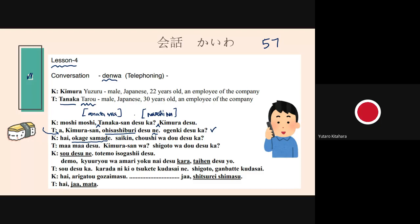Okay, okage sama de. Okay, saikin choushi wa dou desu ka? Saikin is recently. Okay, I think I read. You will see that in the future, but it's not even N5, so don't care. I think it looks like that.